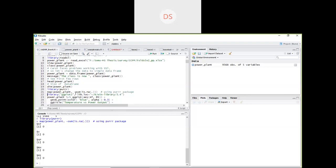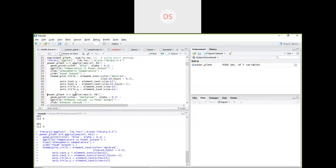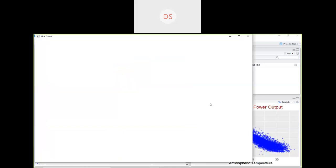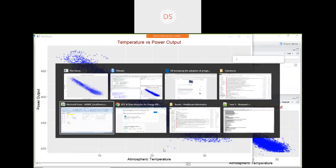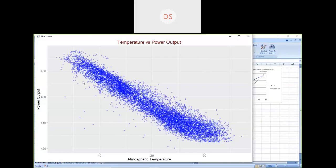So now I have done the data preparation. Let me explore the data and see how it is. First and foremost, I'm going to explore the ambient temperature, AT, and see how much power is produced. What does this graph say? Same as in our Excel, where we made a scatter plot of X and Y and tried to fit a line, here too I can fit a line.